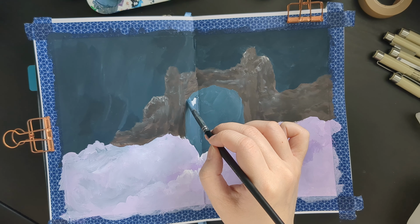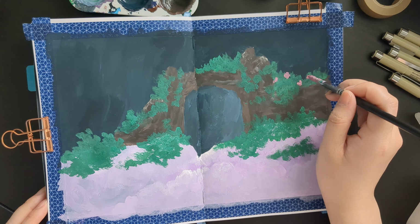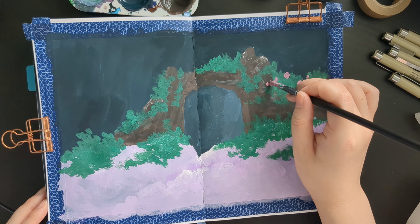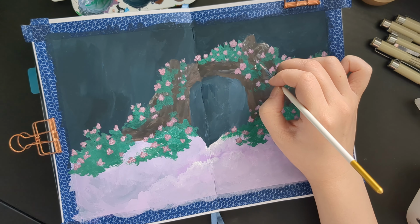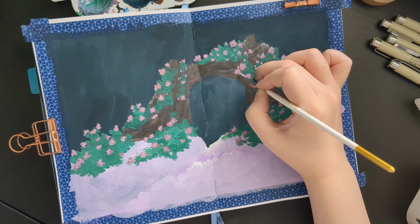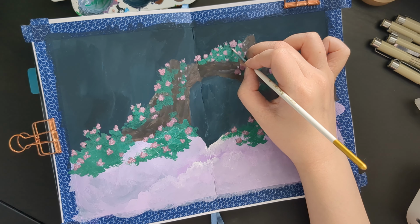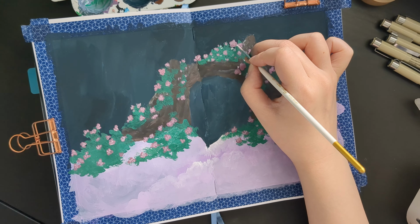For the floral part of this theme, I thought about a couple places that I could add the flowers, but in the end I decided that adding it to the archway magical portal area would be the look that I was going for. Recently, I really liked the look of some ruins kind of themes with overgrowth of plants that really gives it an ancient and magical kind of feeling.